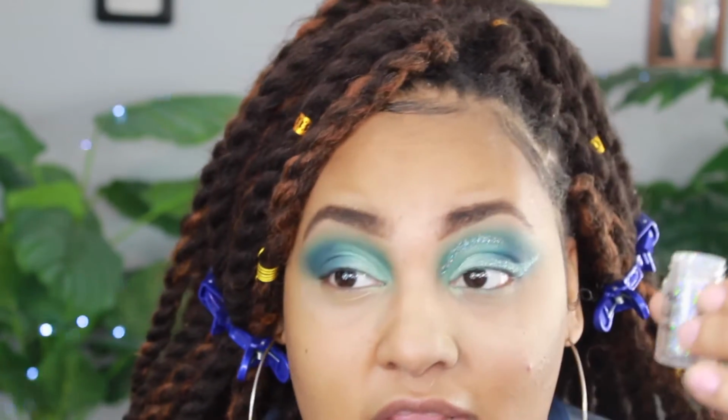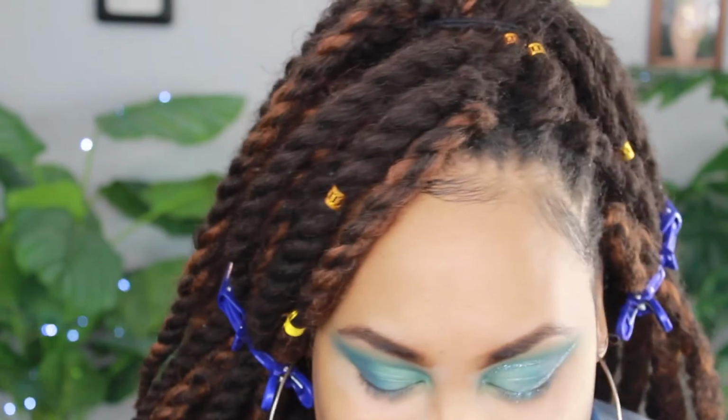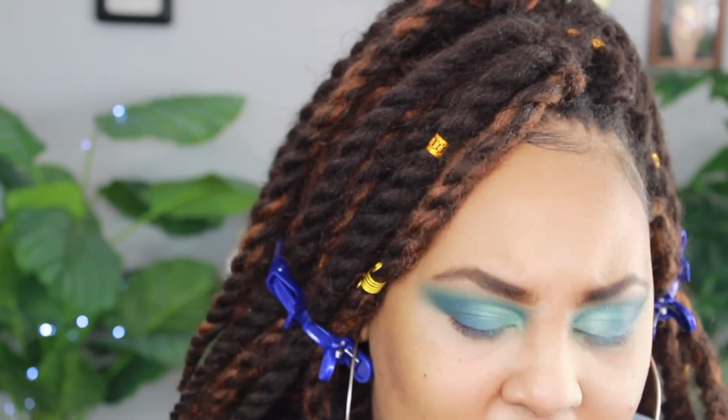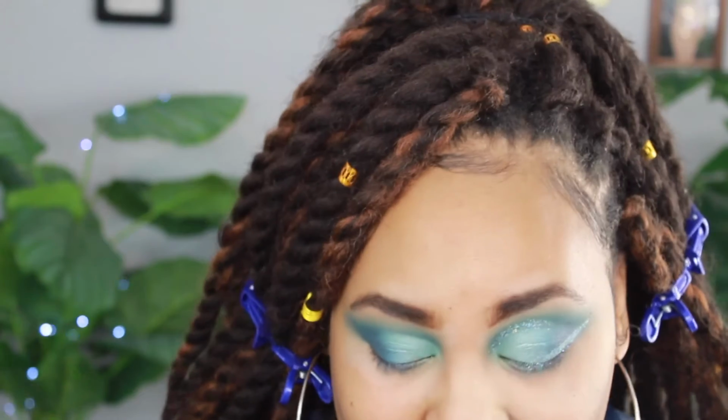You can just use this one shade which is really pretty, and it is the NYX glitter in 06 I think. But I also mixed in these other 2 NYX glitters. This one is teal and this one is blue. You don't have to do that, honestly. If you just use the shimmer one, it would be really pretty because it is like iridescent. But I was just feeling extra, so that's what I did.